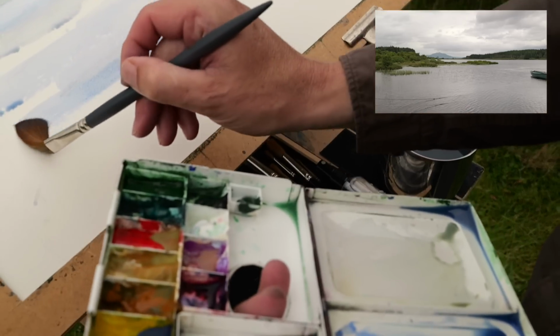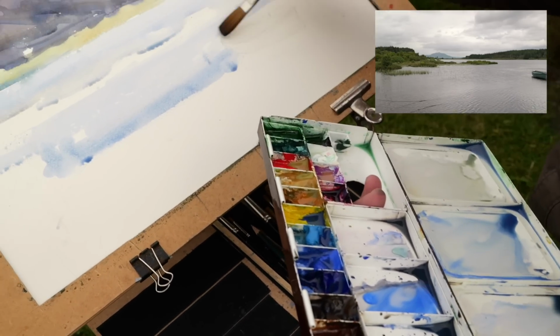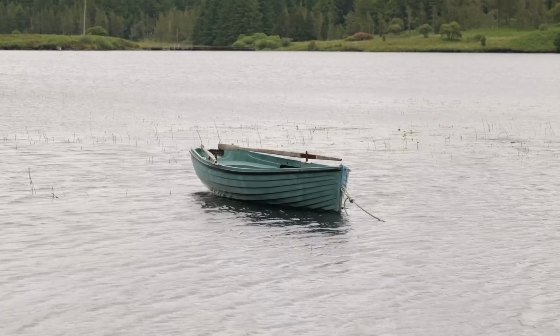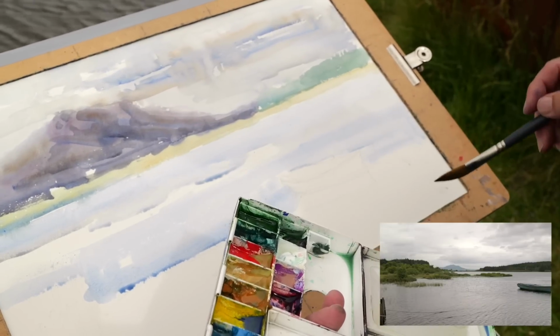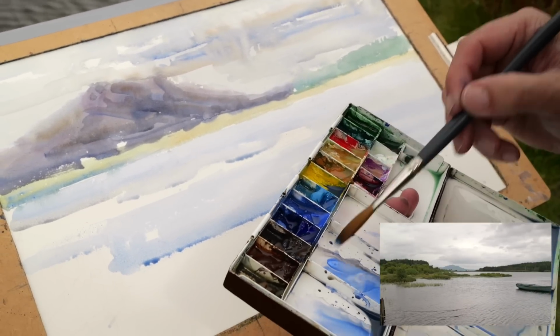Bring it down into here now. Now the boat's a problem. The boat is tricky today, and I think I might have mentioned it earlier on, it's constantly moving. So I've tried to do a decent drawing of it underneath here, and of an angle that I like, but it constantly changes. It's absolutely perfect at the moment, but it's constantly moving.